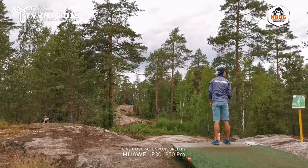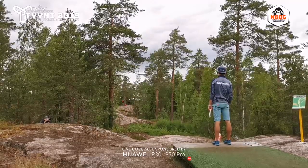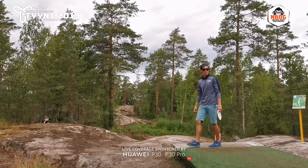There is a tight race going on at the top of the leaderboard currently, with at least 8 players within less than 5 strokes of each other.